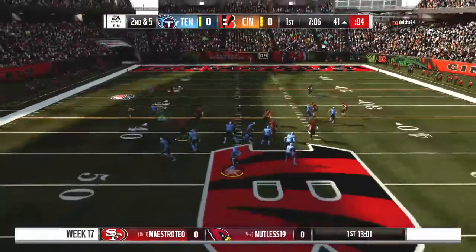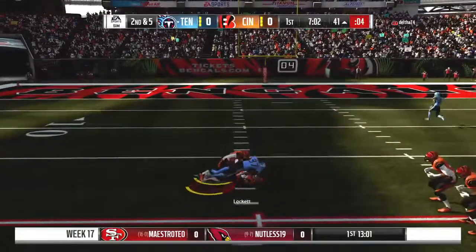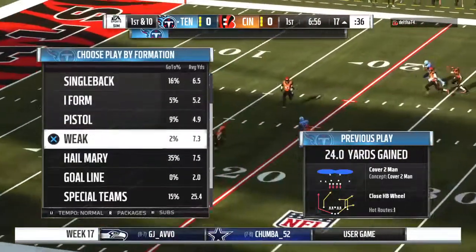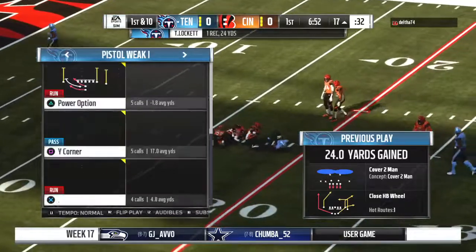Now a 2nd down throw for Mariota. Past the 20. They'll lock it with a grab over the middle. And they'll wind up getting this one all the way down inside the 20. That one goes for 24 yards.